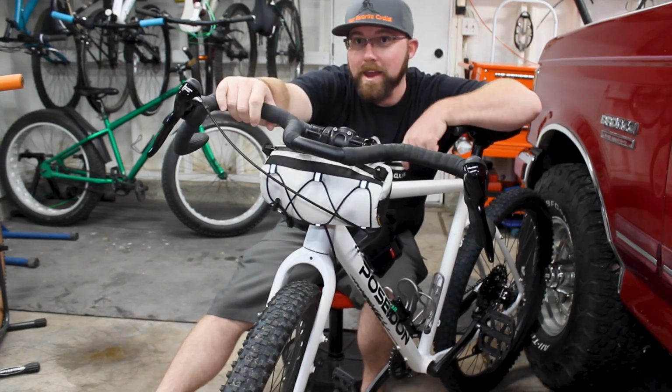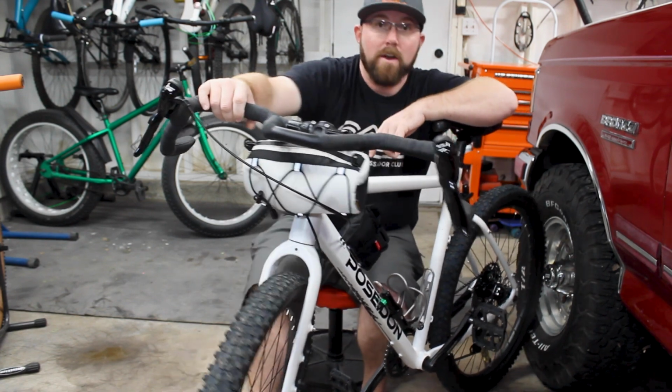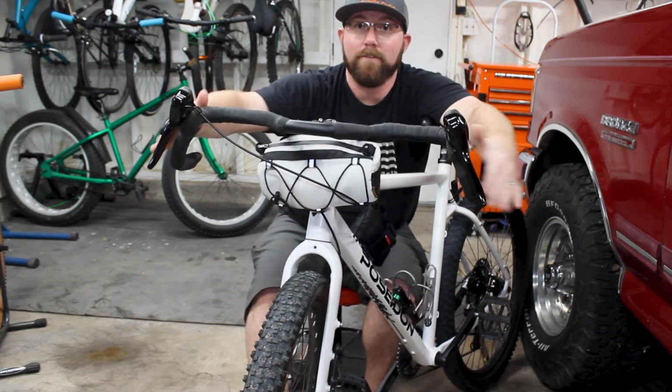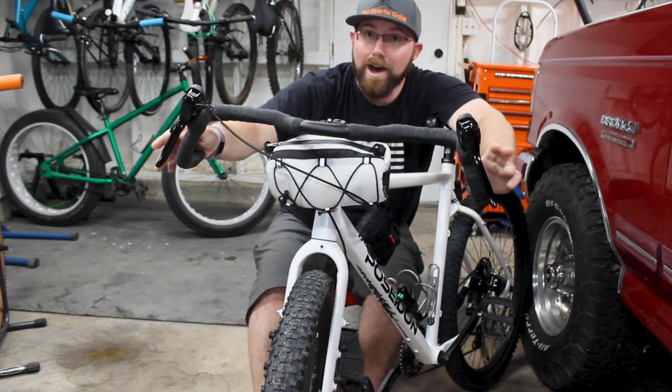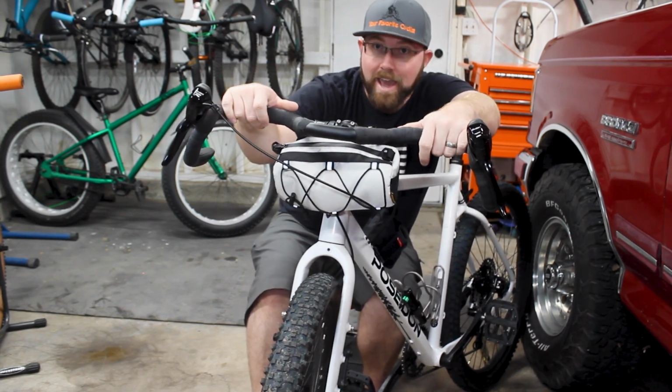So drop handlebars, sure, you see them on road bikes all the time. Gravel bikes are going to be a little bit different. If you look at the shape of those, obviously the gravel bikes have kind of a flare out here. They flare out into the drops here and give you a little bit wider of a stance as well. Along with that, gravel handlebars are going to be wider than a road bike handlebar would be.